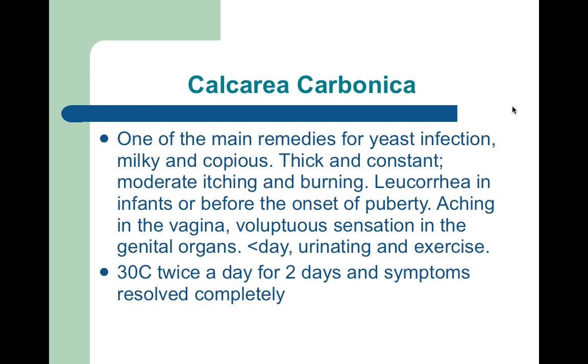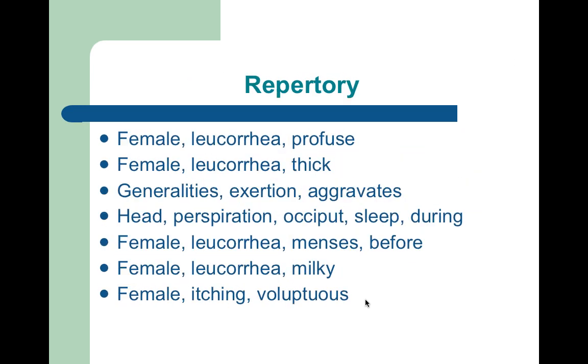Let's, just for fun, let's look at this symptom here. Female leucorrhea menses before. So let's look. Let's look in Kent's repertory. I'm hoping that my pages of Kent's repertory are a little bit user friendly with you. So let's look up female. Whoever comes to the page, let me know. That's genitalia, female, leucorrhea. I'm in that section, leucorrhea.